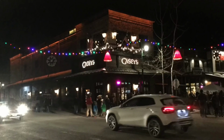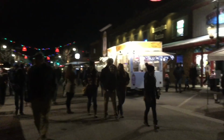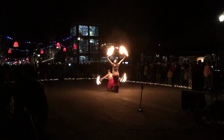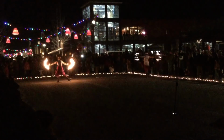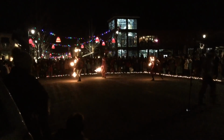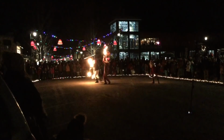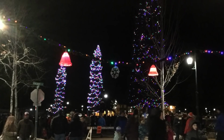So we tried to fit in some Christmassy things this month. And one thing we did was we went to the town of Whitefish, which is about 35 miles from our house. They had a Christmas stroll night, and they were having lots of little activities. But we saw fire dancers, and we saw a tree lighting.